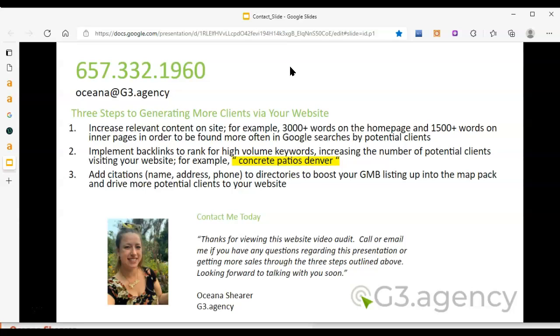Just a real quick recap. You want to increase the relevant content on your site, 3,000 words on the home page, 1,500 or more on the other pages. Be seen as an expert in Google's eyes. Then implement some backlinks from highly relevant and credible sources, and make sure to include keywords like concrete patios Denver, and those other ones that people are actually typing, so you don't waste your time on things that aren't helpful. And then add citations, your name, address, and phone number, to different directories across the web to boost your GMB listing up into the map pack, drive those potential clients to your website, and get them on the phone.